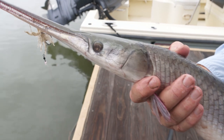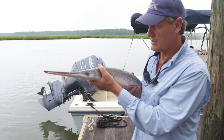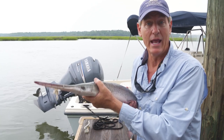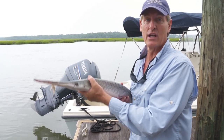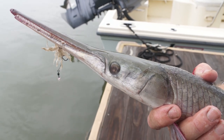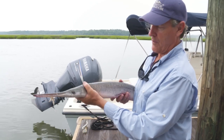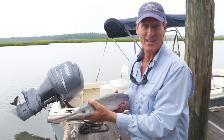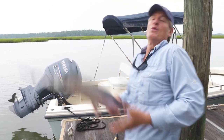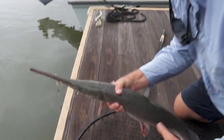But notice form and function. Long nose, sharp teeth for catching fish. These are fish eaters. They have the ability to live in real anoxic situations. They can actually come up and gulp air. And so they can stay in areas where a lot of fish just can't handle. Powerful tail, powerful body. And as you can see, they fight really, really well. Wow. Okay, I'm gonna get this guy back in.